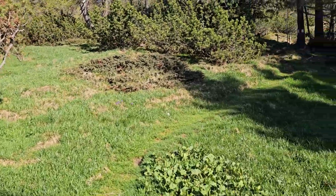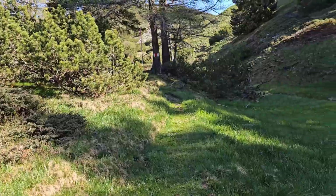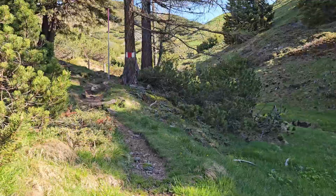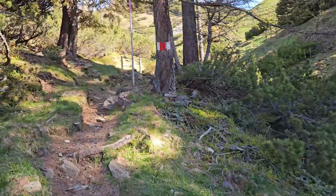As are many Swiss trails, these are always really well marked, and this one is not an exception to that rule. You can see the white, red, white slashes marking the way the trail goes up this mountain.